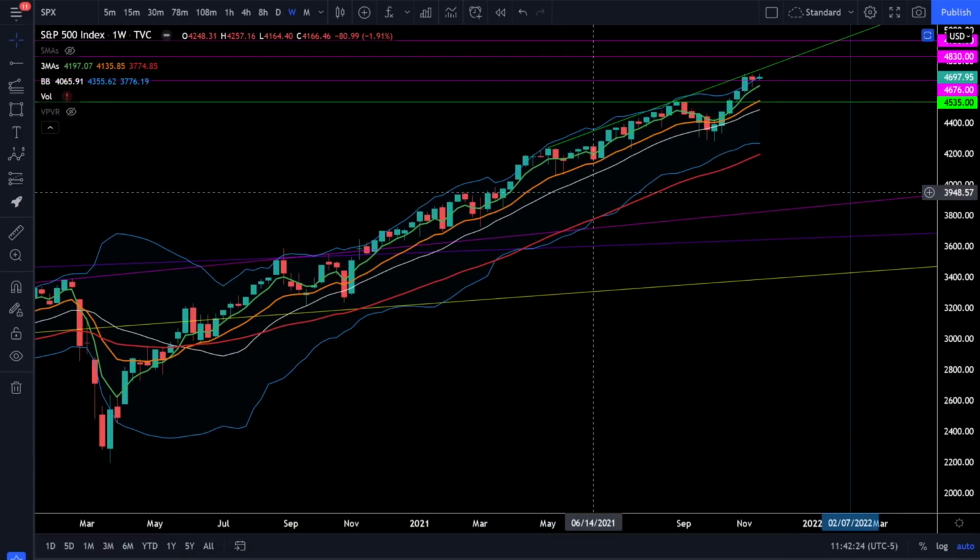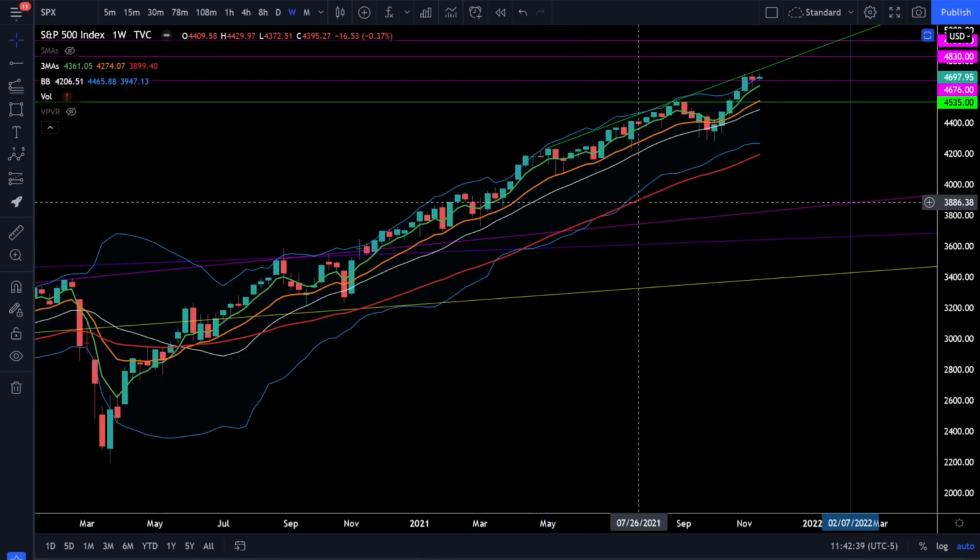Alright, first up we'll take a look at the SPX, and keep in mind this is a weekly chart, so every candlestick you're looking at does represent one entire week's worth of price action. Now, the first thing I want to start out by saying is how important it is to stay objective in the stock market. Right now, you can see what I'm zoomed out on is the entire bull market from 2020 to 2021, and you can tell how strong this bull market has been.